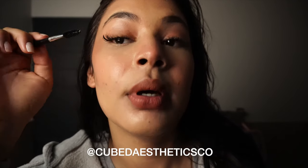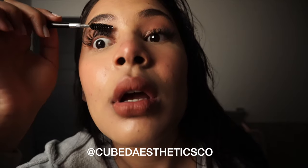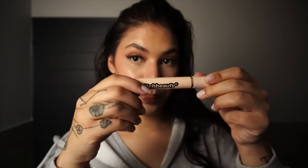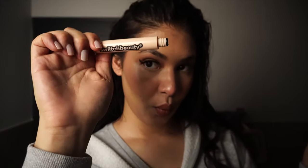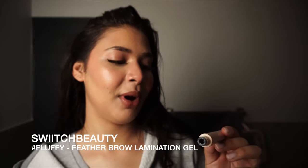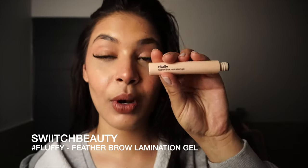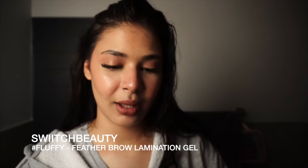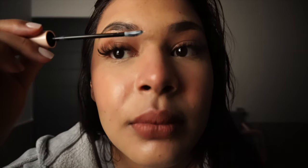Shout out to Cube Aesthetics for always pulling through for my lashes. I'm gonna go in with the fluffy feather brow lamination. When I got it, I was like, oh, eyebrows. Look at this consistency. It's clear. Of course it looks white, but when you go on, your eyebrows are clear.